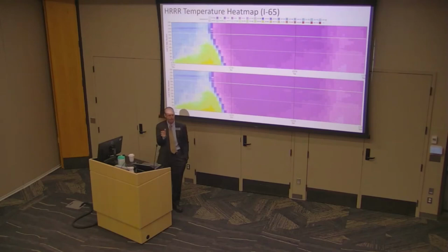And then the other thing is when you start linearizing this, you can start mapping additional attributes onto that probe data. This particular one shows the temperature, and you can see the temperature gradient moving from north to south here on I-65.